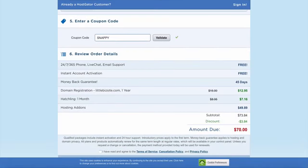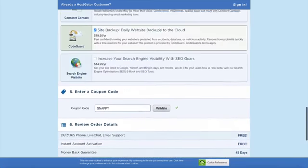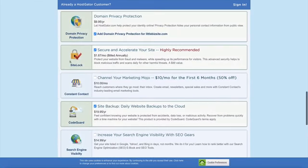Next, scroll down and you'll see the cost is still quite a bit. Don't worry because now we will bring it right down. Scroll up to these extras which we don't need right now and untick them.